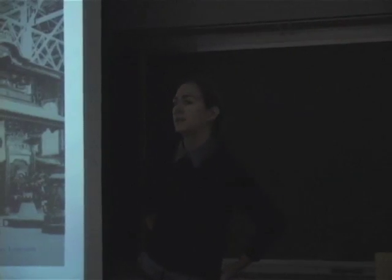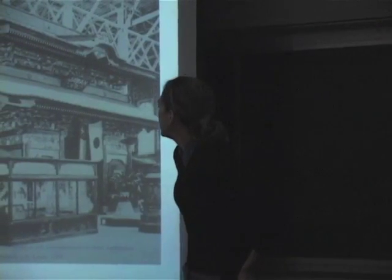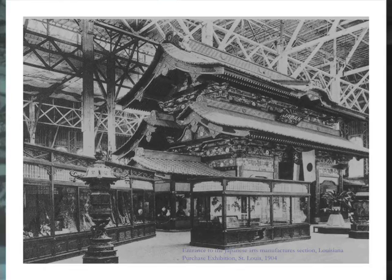Inside, so that was the official Japanese government pavilion. The Japanese also had exhibitions in different parts of the fair. So this is the entrance to what was called the arts manufacturers section. So this was the industrial products, but industrial products meaning ceramics, cloisonne, metalwork, the kinds of these giant brass urns, lanterns, this kind of thing.